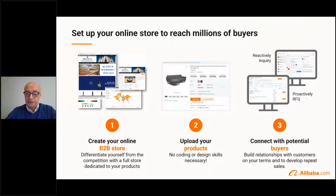So there are two ways to engage with potential buyers. First one is you can open up your shop. So you create your own online B2B store, and there you can differentiate yourself from the competition with a full store dedicated to your products. You can put your heritage in, your assortment, or whatever assortment or part of assortment you like, your capacities, your capabilities. So that is all what you can do in your own store.